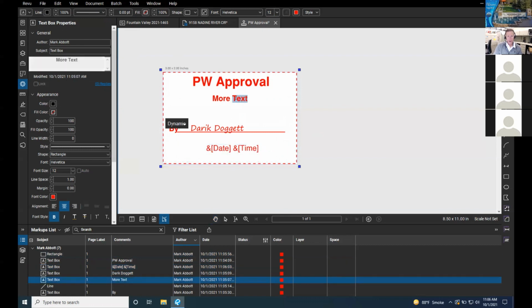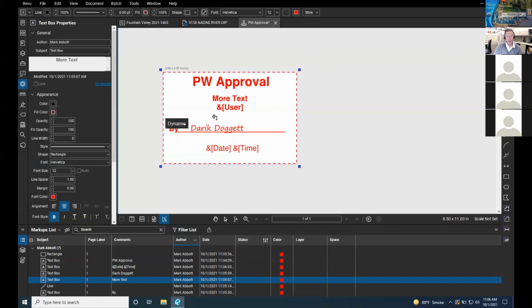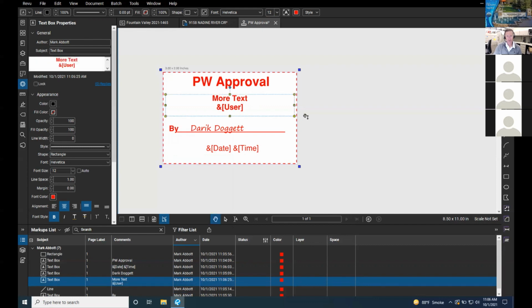Here in this text box, when I double click into a text box, now my cursor is highlighted. You'll notice that this box here says dynamic. I'm going to hit the return key, click into this dynamic, and put user. And so you can see that the dynamic fields, when you place this stamp, pull the information from Bluebeam. So my user is Mark Abbott, right?